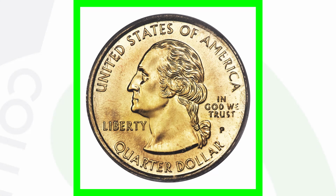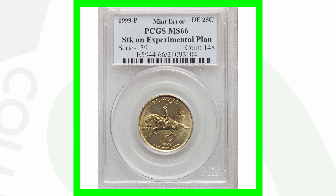So this is the result of them testing it out on the state quarter, and that's why this coin sold for over $3,800. Now, do not get these confused with the gold-plated quarters that companies sell and people plate themselves. This is an actual mint error, so don't get those confused with the other ones.